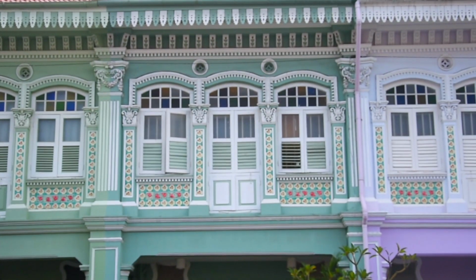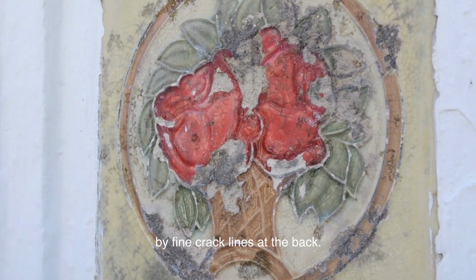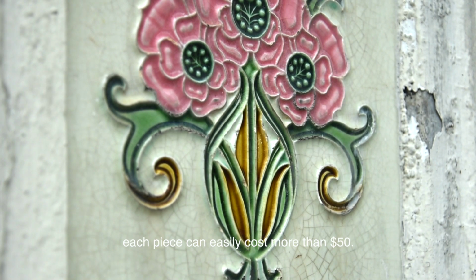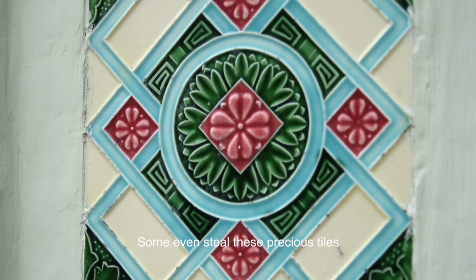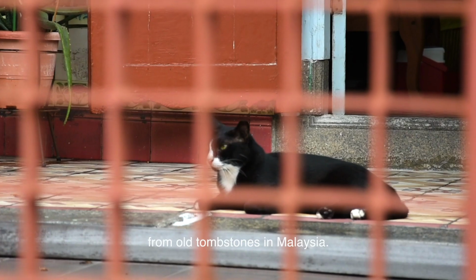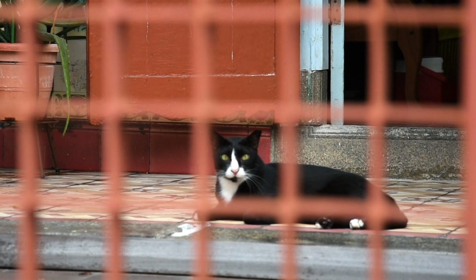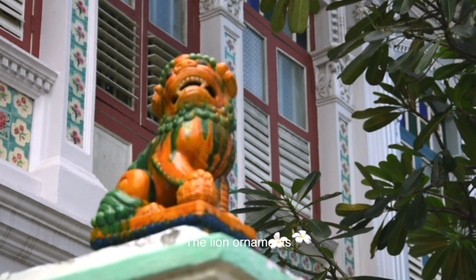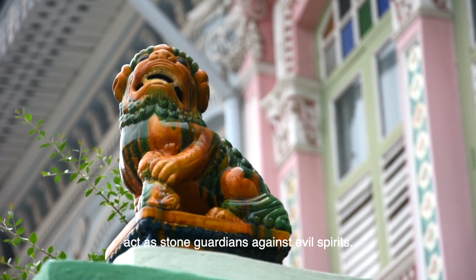Originating from England, authentic tiles can be identified by fine crack lines at the back. Today, each piece can easily cost more than $50. Some even steal these precious tiles from old tombstones in Malaysia. The lion ornaments outside houses act as stone guardians against evil spirits.